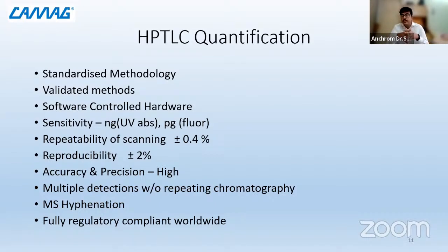You can easily use it for all kinds of analysis that are required. Other things I have mentioned are accuracy and precision. Of course, these are instrument based. When you use the instrument, you get these values, and that is why all the methodologies which you have seen are developed with instrumentation to give you the highest grade of accuracy and good quality results. Then we have MS hyphenation also, which can be done for identification and verification.